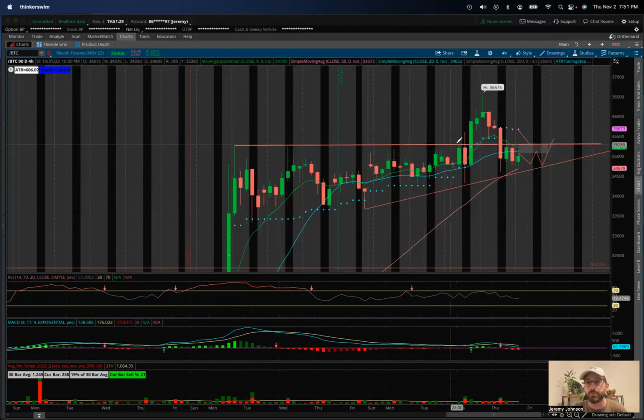that has been tested multiple times. And that is on the futures chart at 35,265. So that is the number that we are looking for. We want this to chop underneath that line, but above this diagonal line for a little bit and let all these moving averages and indicators collide on one another.